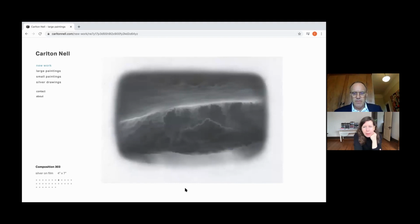And so these are some of the drawings, which are silver on film. And the silver is a little more permanent than graphite, is the one reason I use it. It doesn't smudge as easily, and I feel like the image just has a little more permanence and lasting power, not only while I'm working with it, but even afterwards.